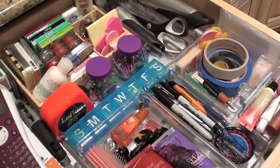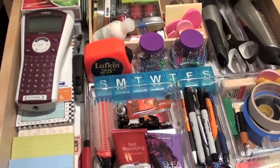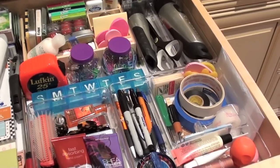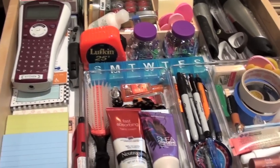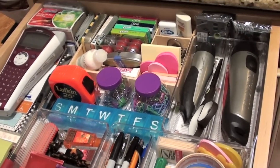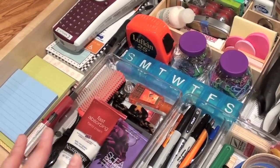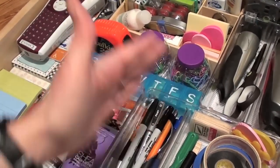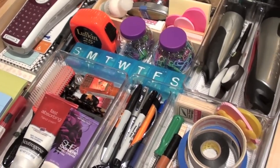So for me and in my family, that is what you see here. And it might kind of look like a jumbled mess. It's really not. This is organized. There's just a lot in here and it's very colorful. So that's maybe why it looks a bit jumbled. But everything has an area and a purpose, and most of the things are sectioned off with drawer organizers.